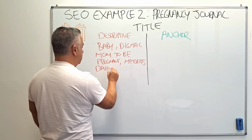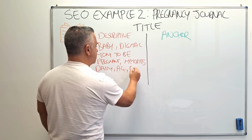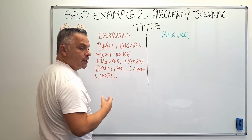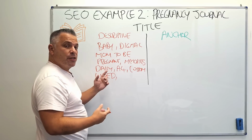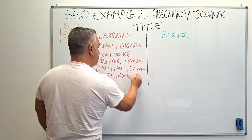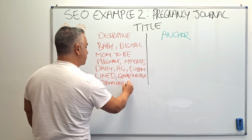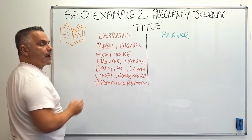Daily. A4 refers to the size if they're going to print the journal. Custom. They can change parts of the journal. Of course, that's the whole point. Lined, it's lined. There's lines inside it for them to write on. It's all these details that matter when someone's searching for a product like this. They will search for these types of keywords. This makes the difference. Gender neutral, always a good keyword. Let's have that in there. Personalized and pregnancy. Okay, so look how rich those keywords are, all targeting around that item that we're selling.